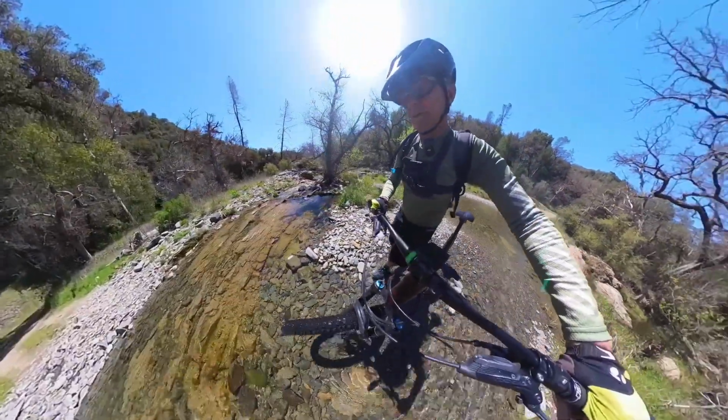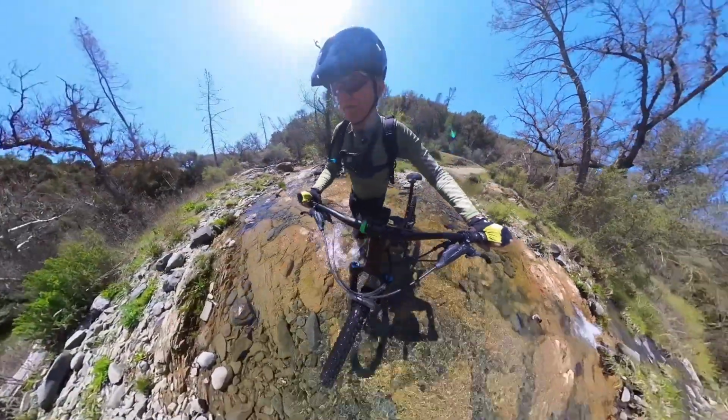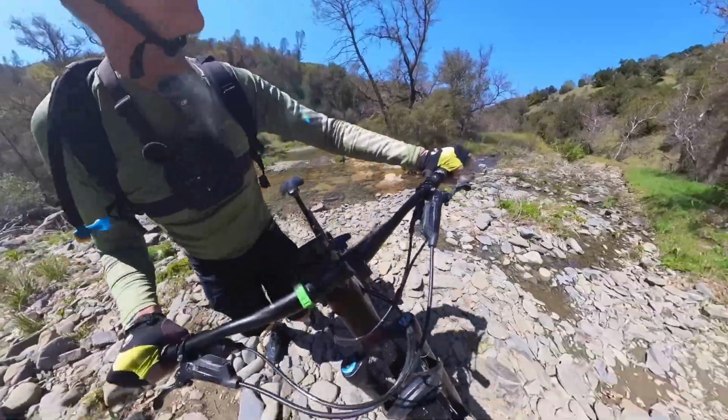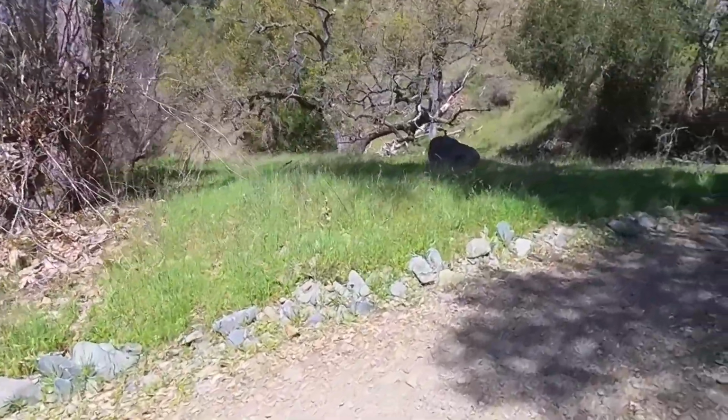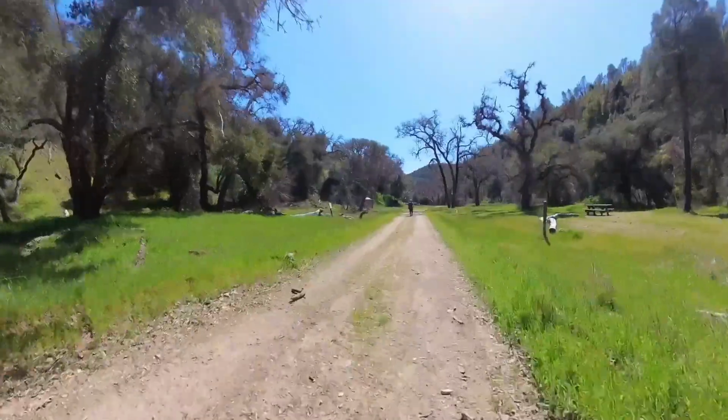This one's probably safe to ride. Well, this is a little sketchy here, but I'm not sure why they don't just keep you on that side of the creek. Somebody put a rock cairn over there, like maybe you actually can do it, but maybe they don't want you to.